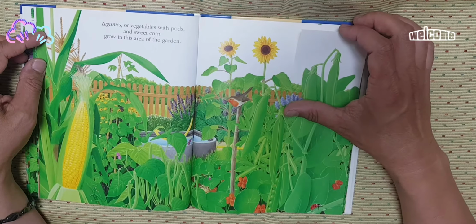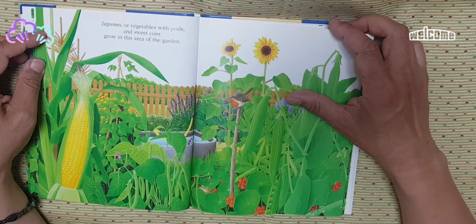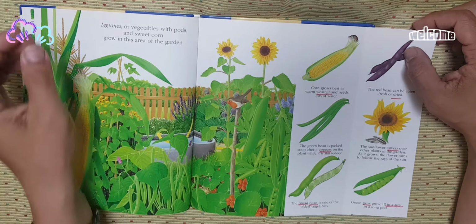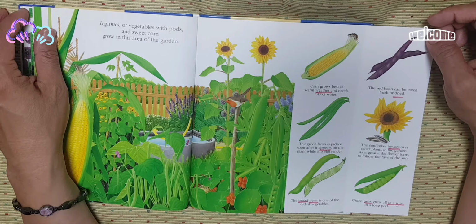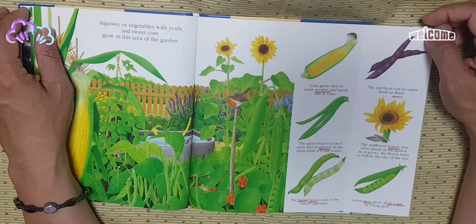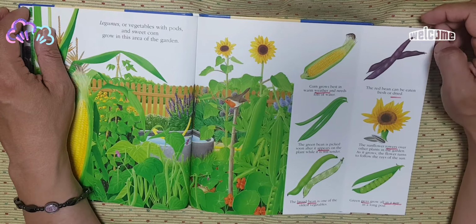The legumes, or vegetables with pods, and sweet corn grow in this area of the garden. Corn grows best in warm weather and needs a lot of water. The red bean can be eaten fresh or dried. The green bean is picked soon after it appears on the plant while it is still tender.